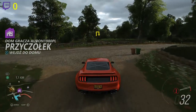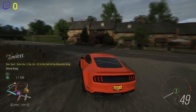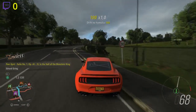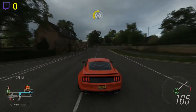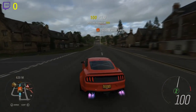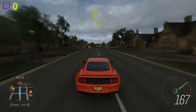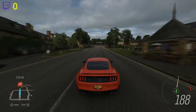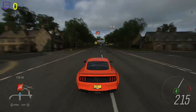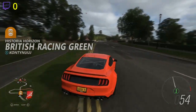Turn around when it is safe to do so. In 200 meters, turn right. Turn right. Arrived at your destination.